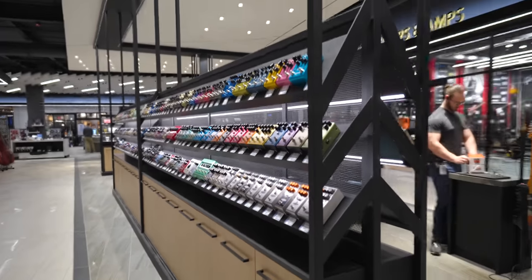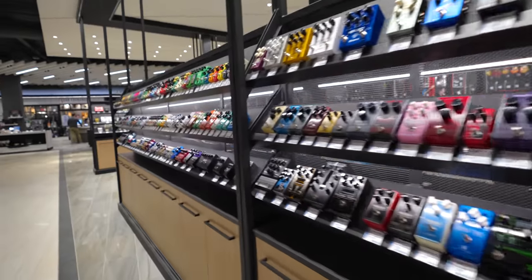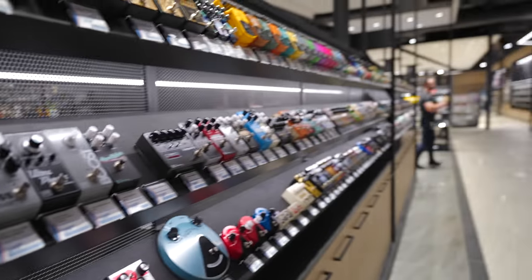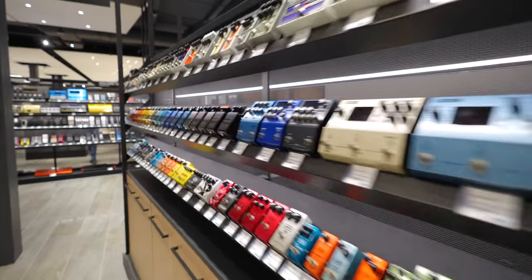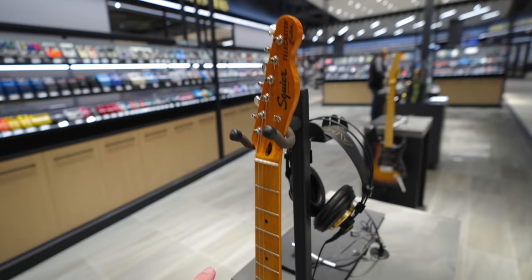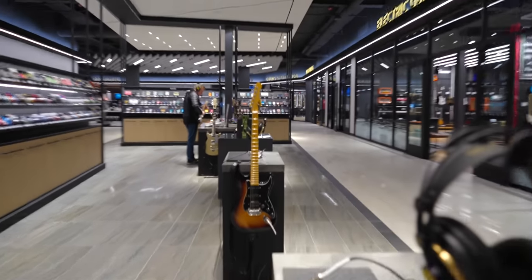Holy cow. And it keeps going. I mean, good Lord. And on the other side. So you literally just pick out a pedal and you throw it right here, plug it in, you've got headphones, you've got a guitar, and then you can test out any pedal, and we've got multiple stations.